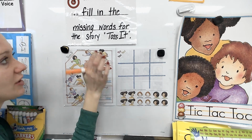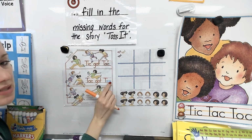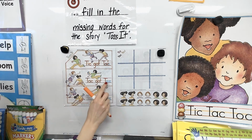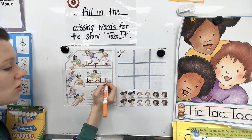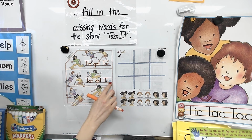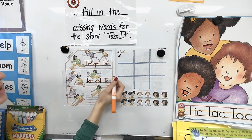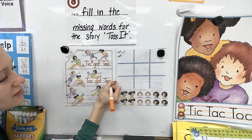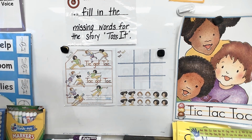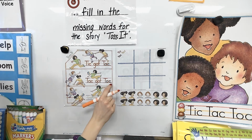We're completing our learning target by filling in the missing words in the story. Toss it. T, o. What letter goes next that says o? O. T, o, k. C is the missing letter. And then you need to trace that tiny little period down there in the bottom on that chocolate line. Don't forget the period. I'm going to be looking for that in your work.